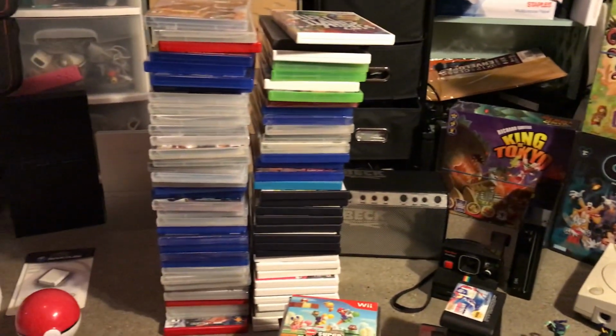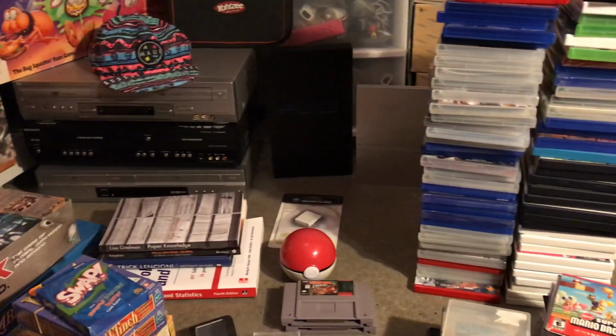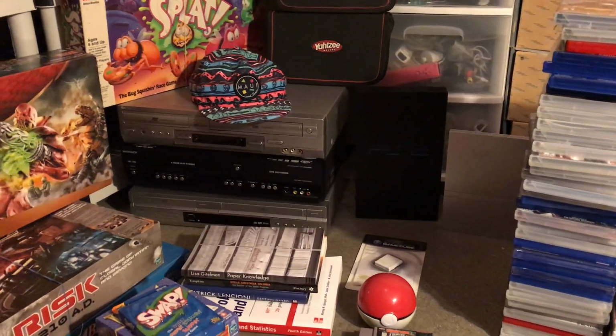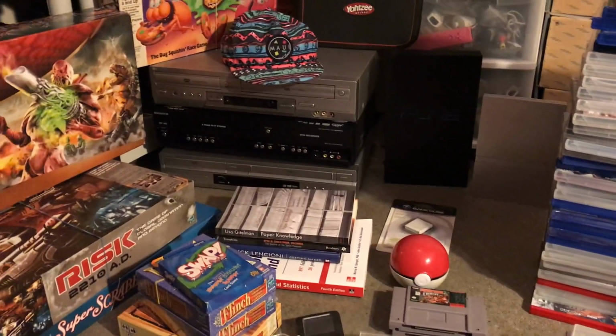Managed to get out to a decent amount of yard sales on Saturday, and been back in the swing of it pretty good, finding all sorts of stuff. Thrift stores have been a little bit better lately as well. So yeah, let's get into it.